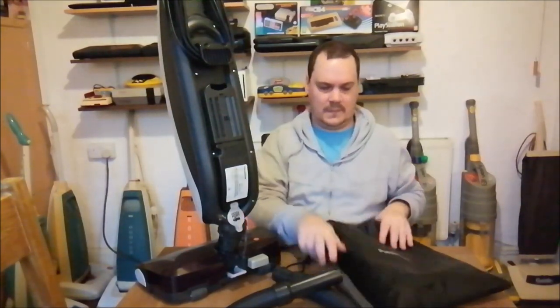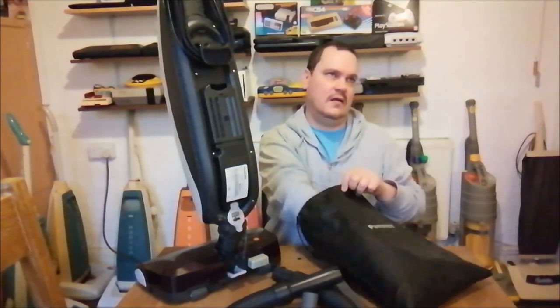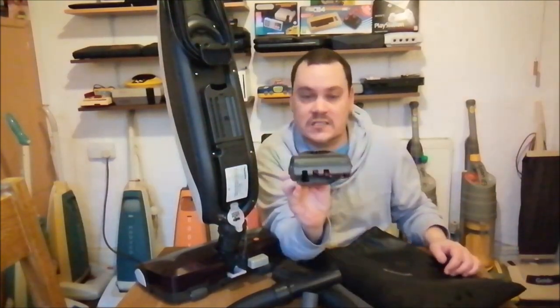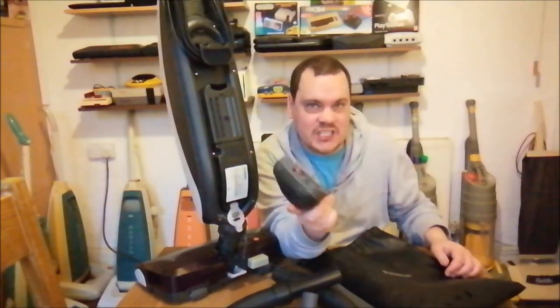Crevice tool. And a tool with a brush on it, and you can also take the brush off. You wait till I try and use this. Oh my God. The worst, literally the worst mini turbo tool I have ever seen. You may as well yeet this straight in the bin, because this thing is utterly pointless. It is so cheap and so nasty that there is no point to this tool whatsoever.